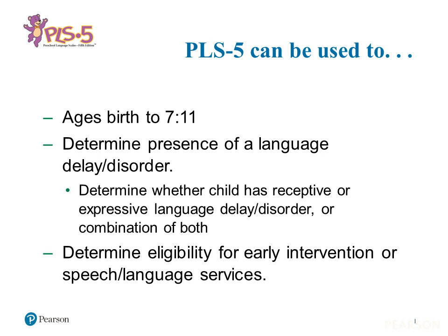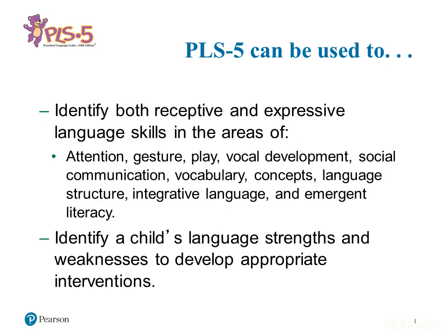So it can help you determine whether or not a child has receptive and/or expressive language disorders, or possibly a combination of both. And it's really helpful and strategic and accurate when we're trying to determine eligibility for early intervention or even speech and language services as children transition into school age. It is an identification process.